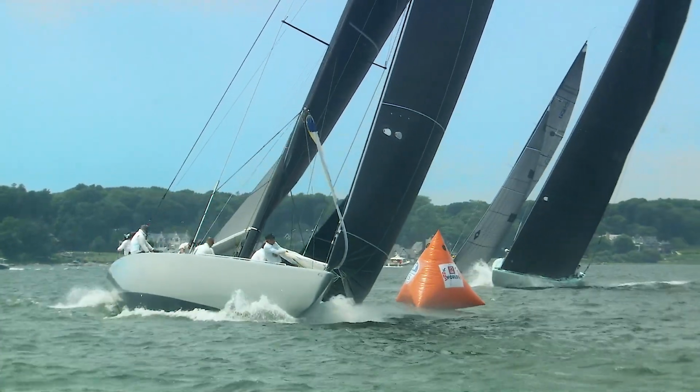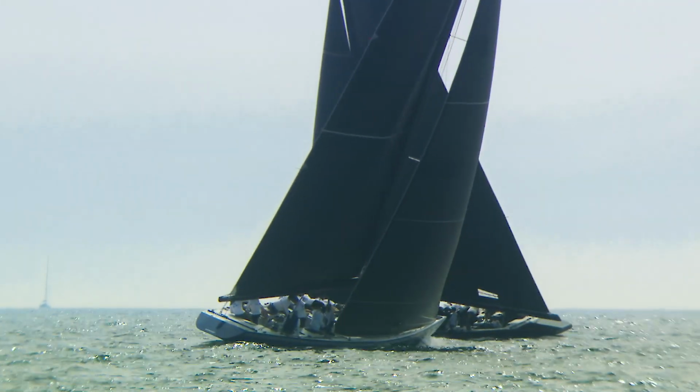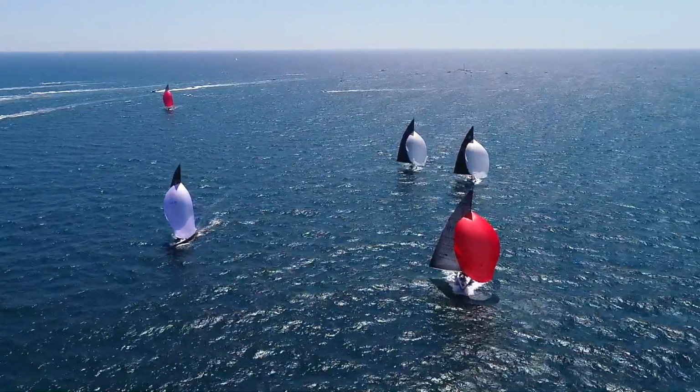The 12-meter class is the epitome of what yacht racing is all about. Boy, oh boy, the technology is so much better. The sails are better. The equipment's phenomenal, and I think they're significantly faster. I mean, they're phenomenal boats to sail right now.